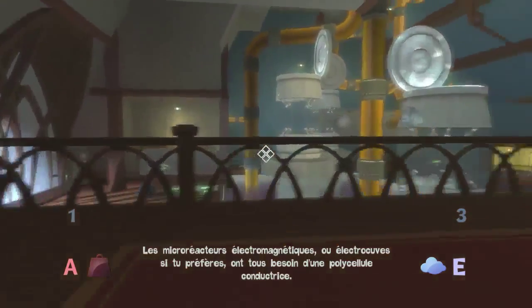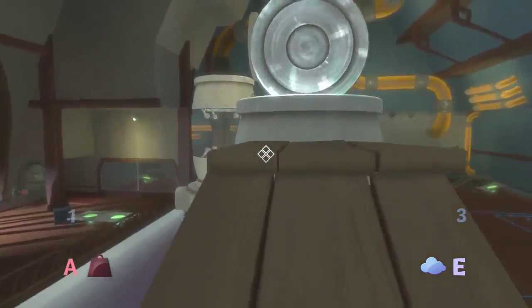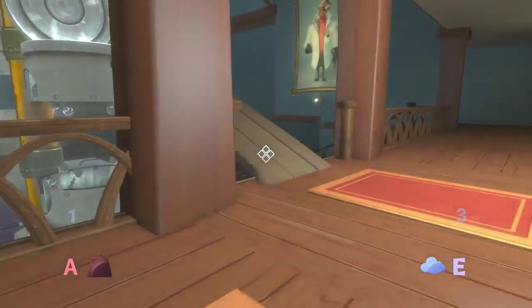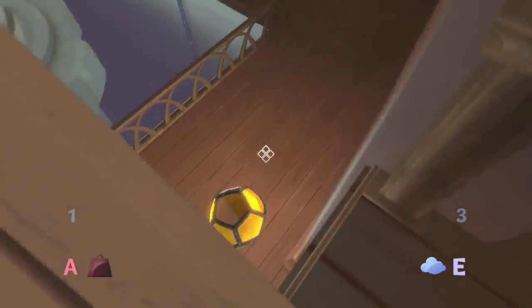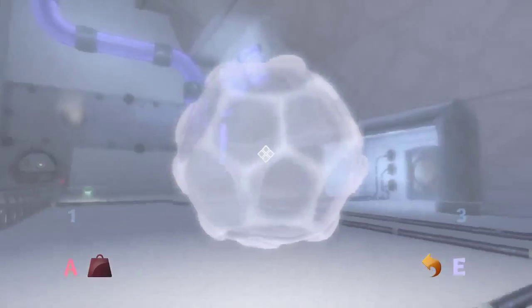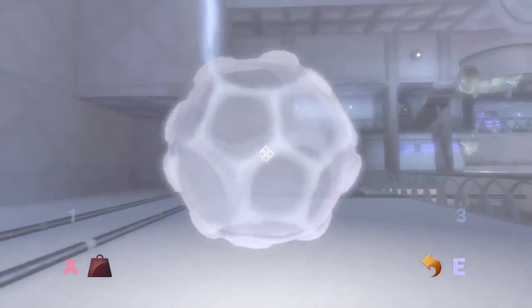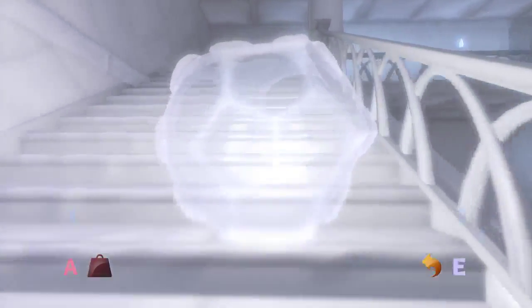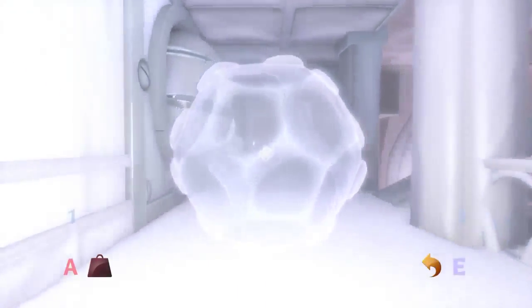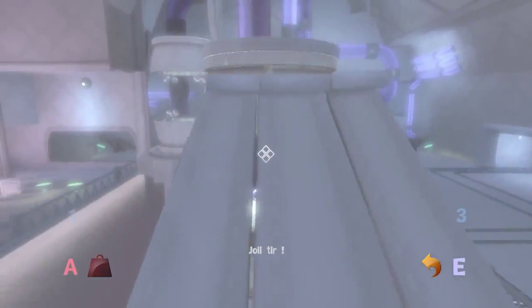The electromagnetic microreactors, or electrovets, if you're so inclined, will all require a conductive polycell. I also happen to be on the basketball team as well. You may want to try the lid as a backboard. Nice shot!